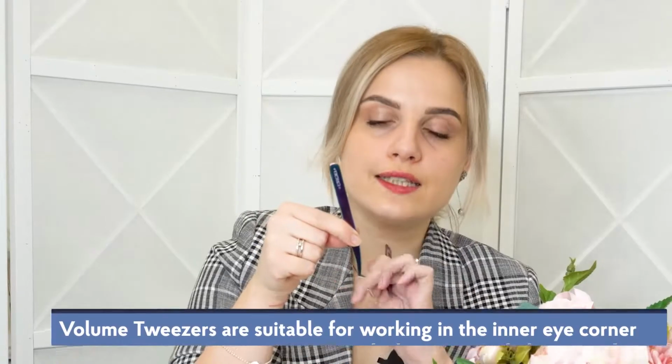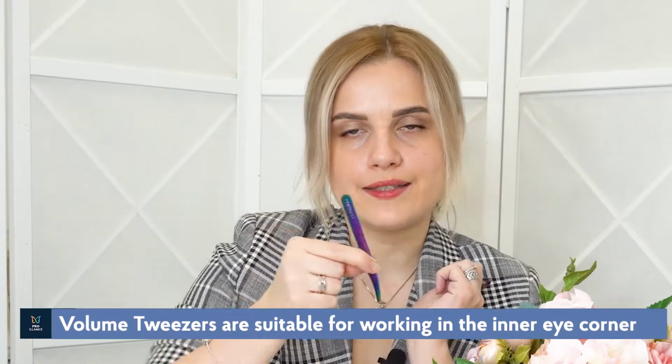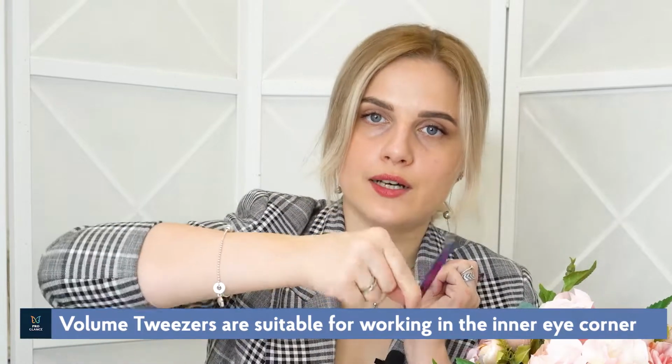When it comes to basic features, this type is similar to X tweezers. The only difference is that it doesn't have a right angle at its curve. Since there is no right angle, a lash maker has easier access to inner and outer corners of eyes and eyelashes. Besides, it has a shorter tip than X tweezers, so this tool allows for more flexible movements.